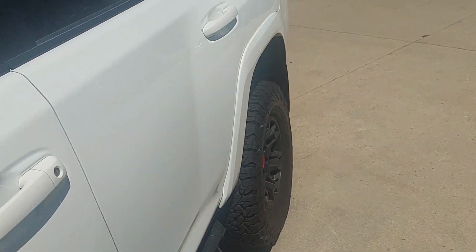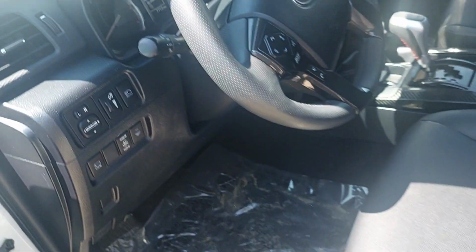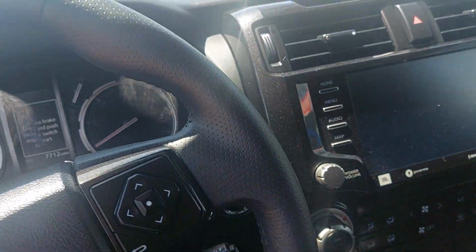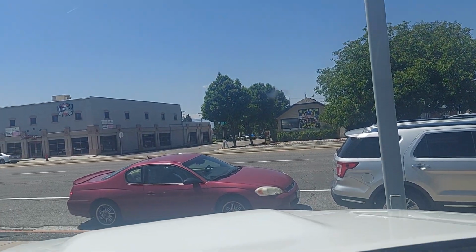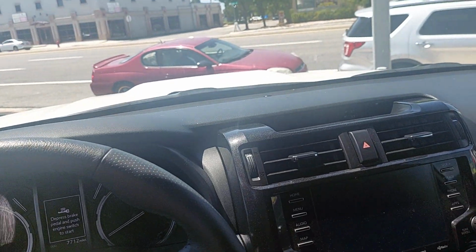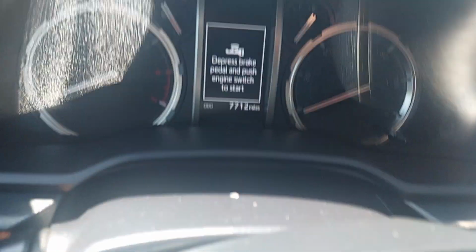Actually, let's run inside. Let me check one thing. All right, that's what I thought. Looks like someone had too much fun on a test drive and neglected to tell us that they chipped the windshield. So that's awesome. We'll get that fixed. But good to know. In any case, let's go over some of the features on the inside.